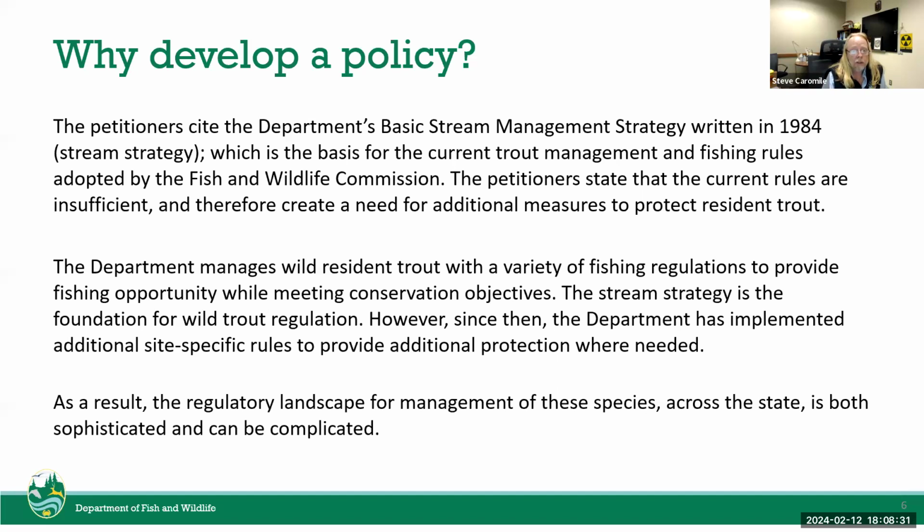So looking at our trout management in streams, the department currently manages those trout fisheries with multiple regulations. Our statewide rule is an 8-inch minimum with a 2-fish limit. But, especially in areas with steelhead, we have rules that provide a significant amount of protection for steelhead while providing some opportunity. So we do have a lot of closed areas, especially I'm thinking of a lot of the upper Yakima where there's a lot of bull trout.